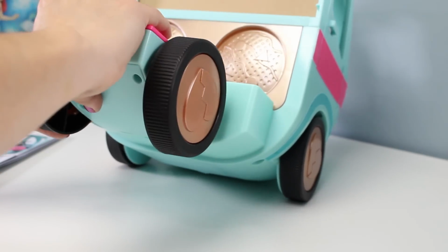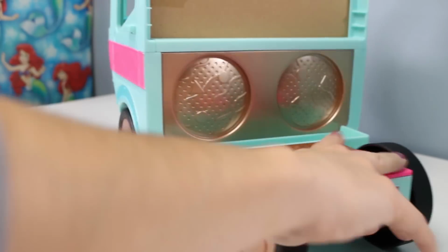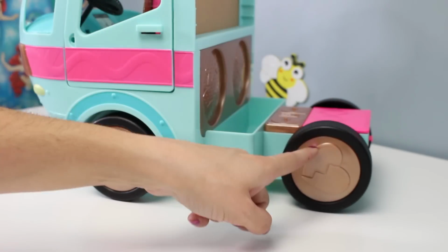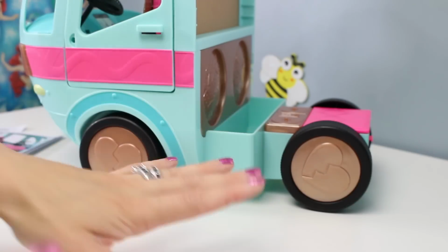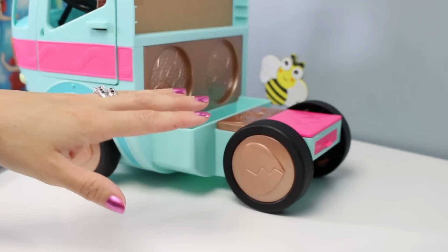It doesn't really lock into position very well. It's supposed to form this little Z shape in the back so that the wheels don't pop out, but that's not really working. So anyways, right now it's locked into position. Just don't zhuzh it too much.